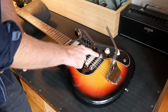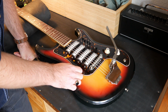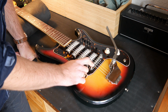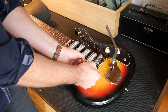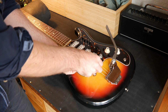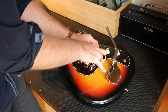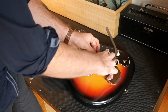What you can do is adjust the distance of the strings to each other, and therefore also the distance of the strings to the edge of the fretboard. And this is what we're gonna do. We're gonna check that, and I see that the low E string is too close to the edge of the fretboard, so we're gonna adjust that back, realign it. The high E string is too far away from the edge of the fretboard, so we're gonna realign all of that.